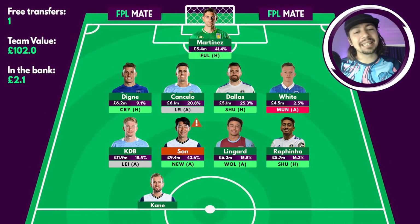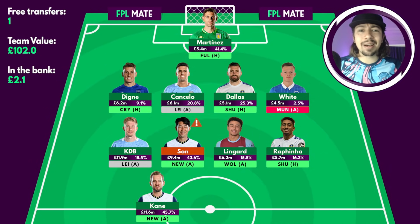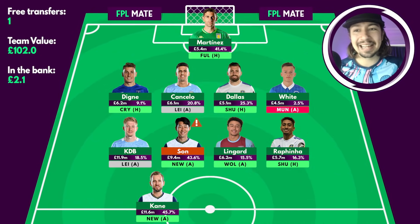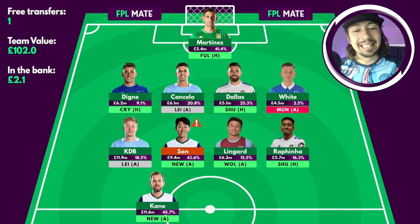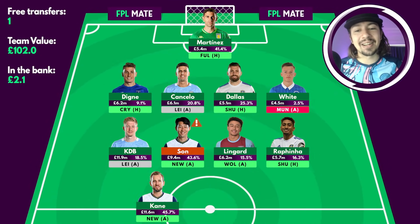And then moving on up front to Kane against Newcastle. I think that's nice and easy. Nice and easy. We like that one a lot, don't we? Newcastle, a pretty weak defence, really, aren't they? Kane, I don't know if you'd say Kane is on form, but he's a very, very consistent goal scorer, and yeah, he's having a fantastic season. So I do think he is definitely good for a goal here. Hopefully he can get a few more bonus points than he did last time around as well.